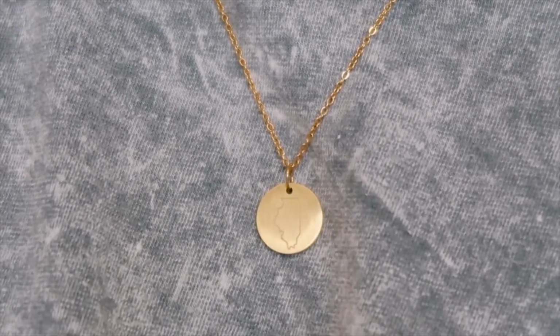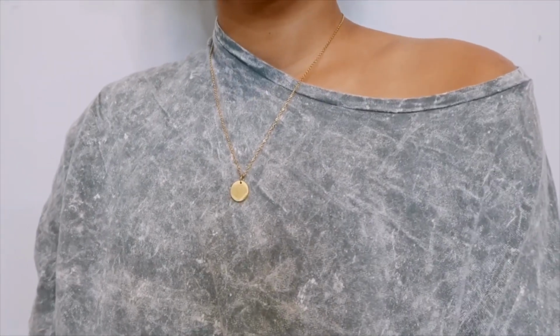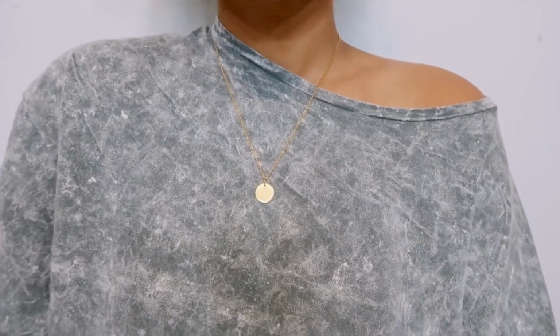It's just like a really good layering necklace. It's not too big but not too small. Just such a good necklace to have for an additional piece to add to a larger, thicker necklace that you might have in your collection. So yeah, let's get into the next.